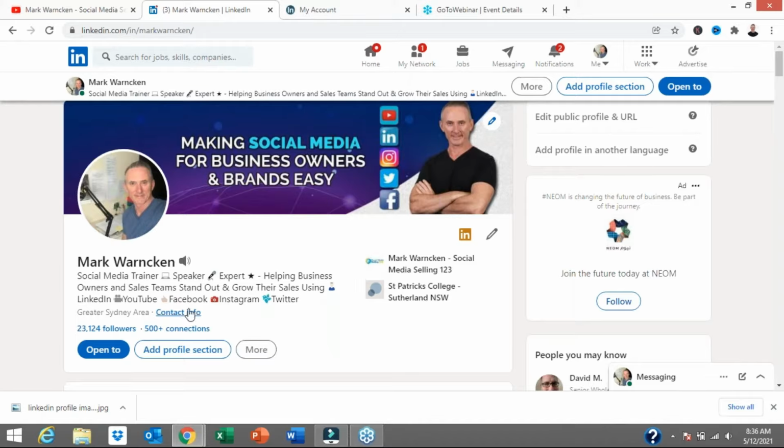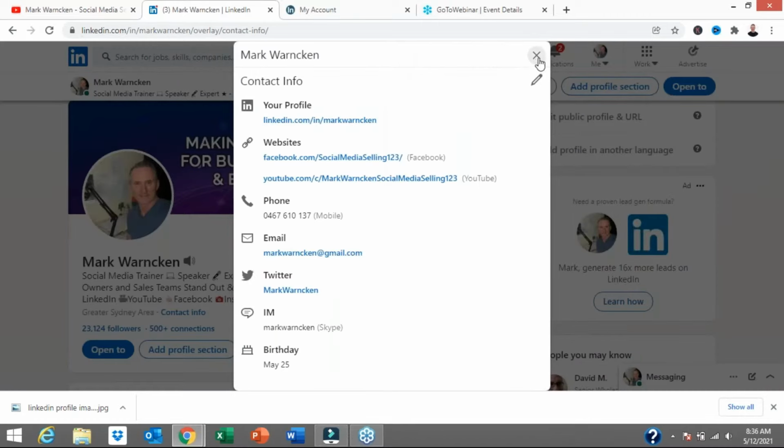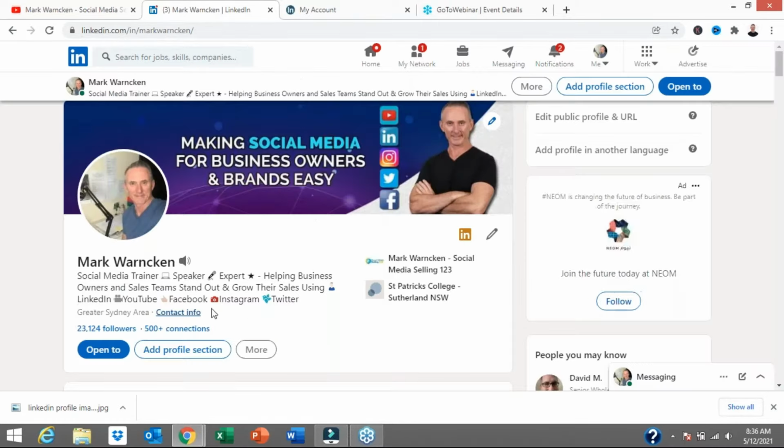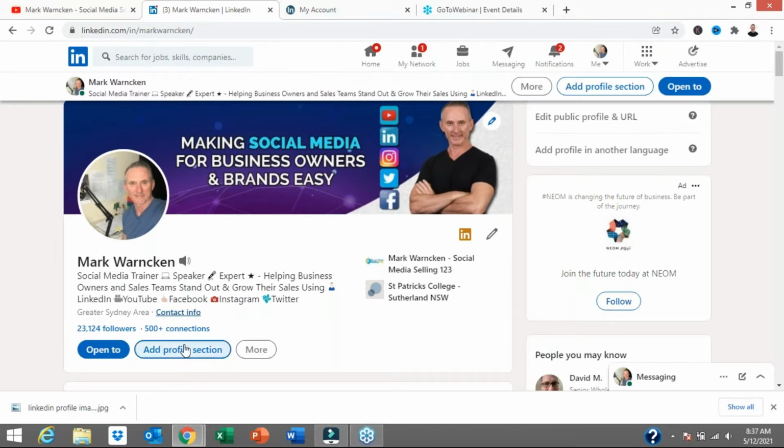For your contact info, you want to click on the contact info and see what information you've listed. You want to add your phone number, your email address, links to your other socials if you have them as well. Don't make it difficult for people to find you, because if you can't get this particular top part right, they're going to click off and the opportunity will be lost.